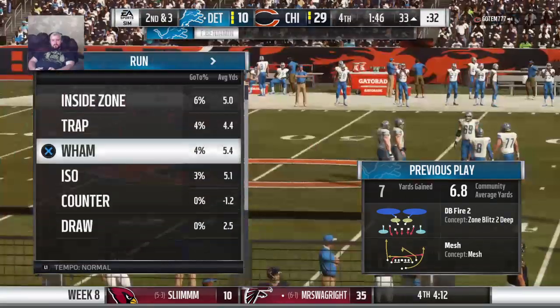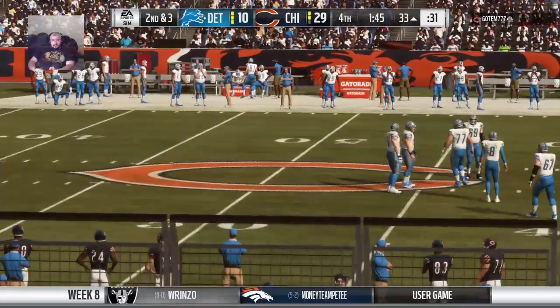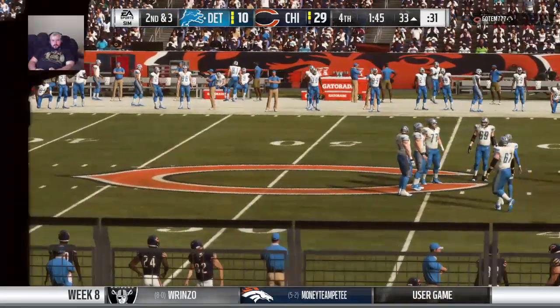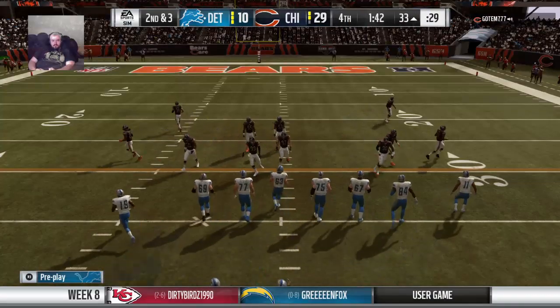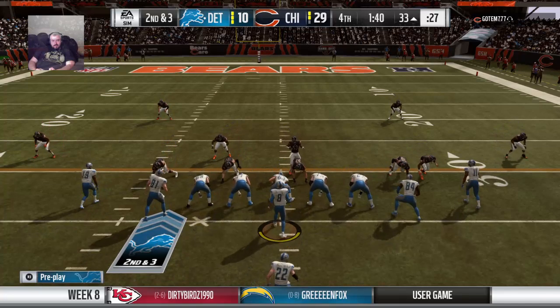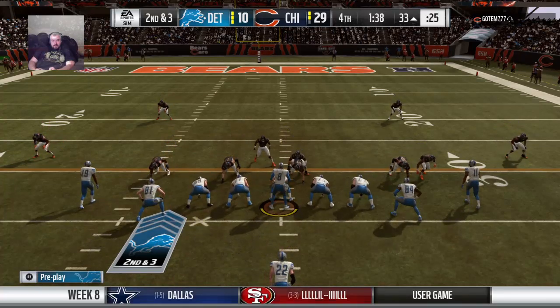You got the big lead defensively. Willing to give them that underneath stuff, right? And this is why you work on your tackling. Tackle them after the catch, inbounds, keep the clock running. Just go ahead and bleed the game out that way. Able to get 7 on that first down pass play. 2nd and 3.